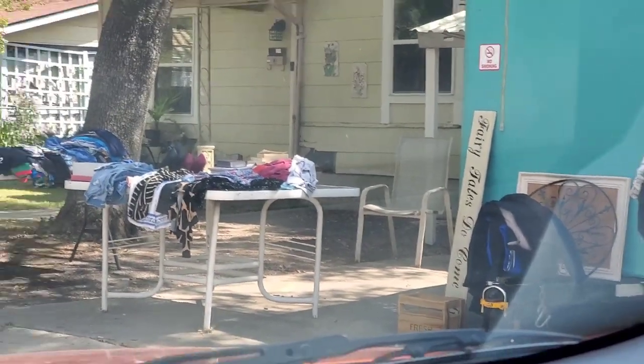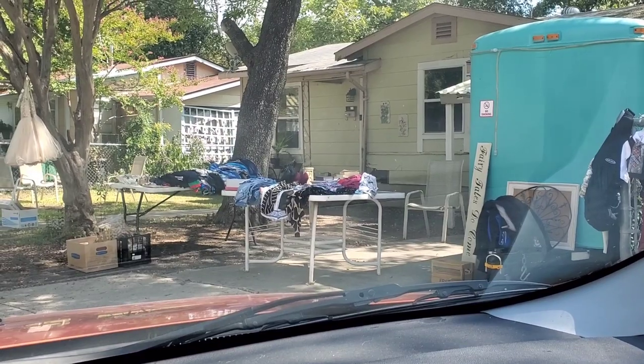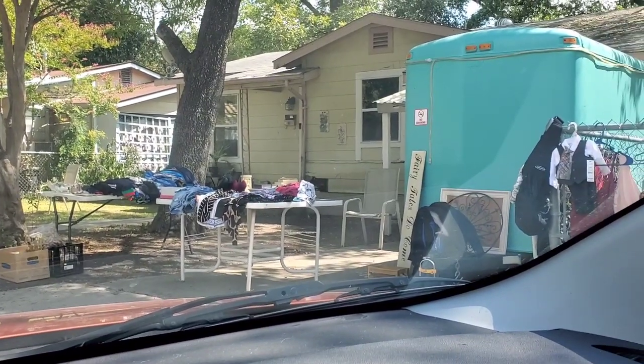So not bad. I'm heading home now. I did see a yard sale sign that's going to be on the route back to my house. So if I happen to come across it, we'll find out together. But if not, I'll see you when I get home, and then I want to show the little haul of Goodwill items that I found. Okay, so I'm just showing you all the yard sale. Not gonna get down. Not worth it, I don't think.